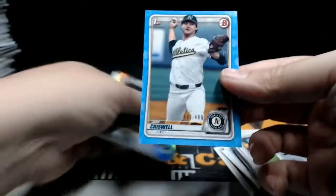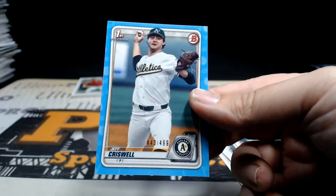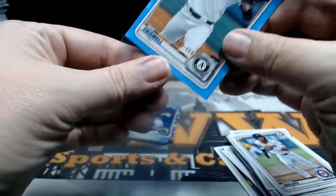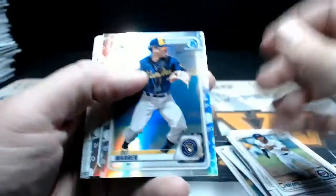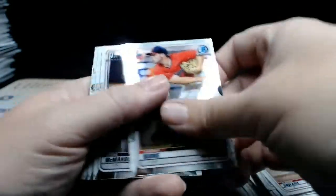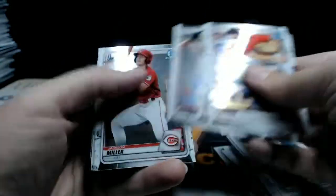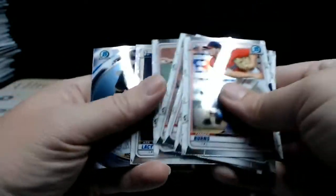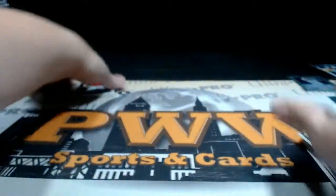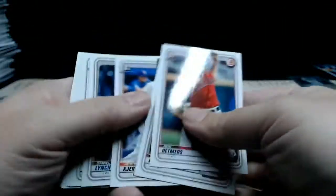Back to. There's a blue Criswell, number to 499 for Oakland, Brian H. Refractors of Warren and Edwards. Burns, McMahon, Vukovic, Miller, Rutledge, and Lacey. And then a Nick Gonzalez Glimpse of Greatness. And that's the paper.